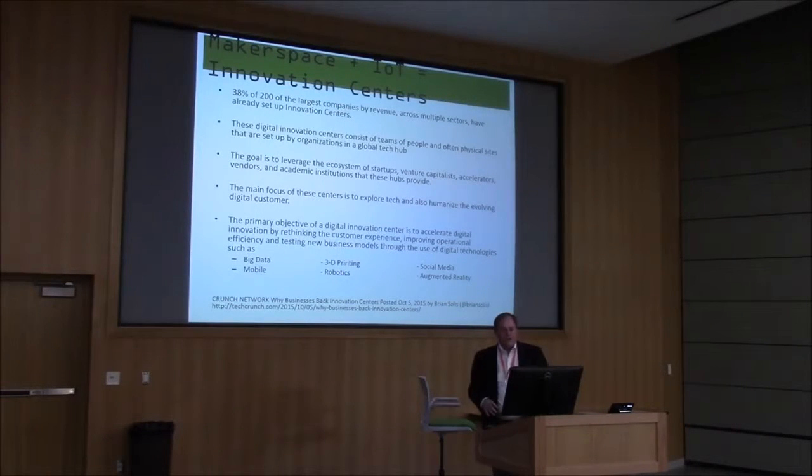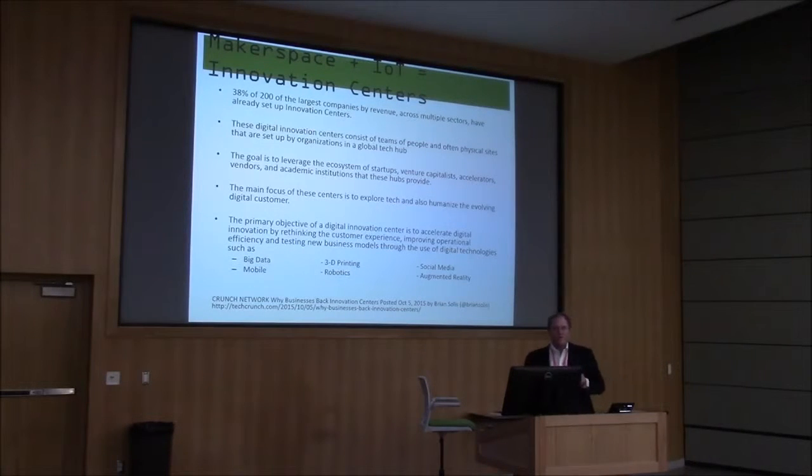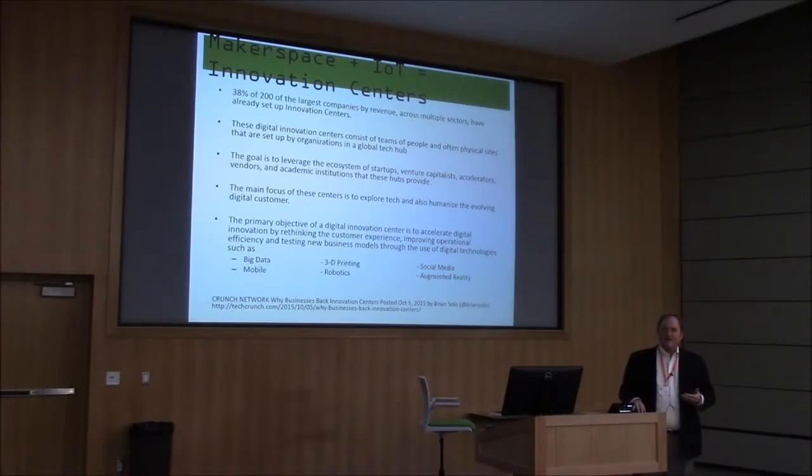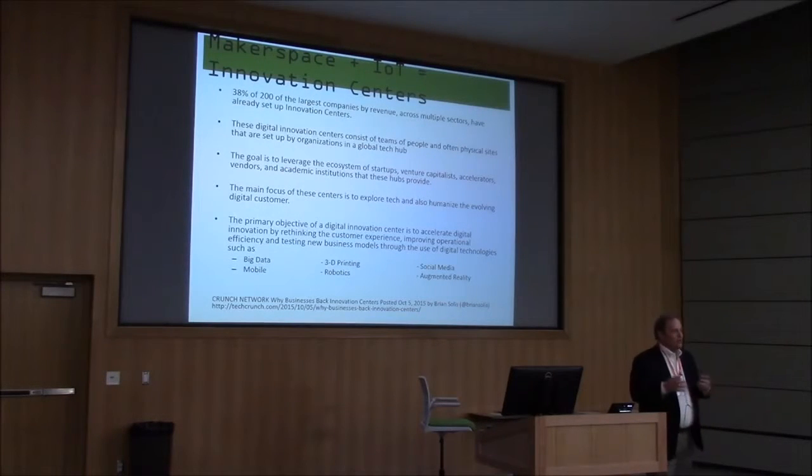The digital innovation centers consist of teams of people, physical sites that are set up by organizations in what's called a global tech hub, right? So the idea is to leverage the ecosystems of startups, venture capitalists, accelerators, vendors, academic institutions, and then bring everybody in to really look at innovation and really look at products, look at services. This is not about iterative improvement, and I can't emphasize that enough. If the goal is to simply sit there and say, well, we have a product, how do we make it incrementally better than the current product? How do we get to version 2?